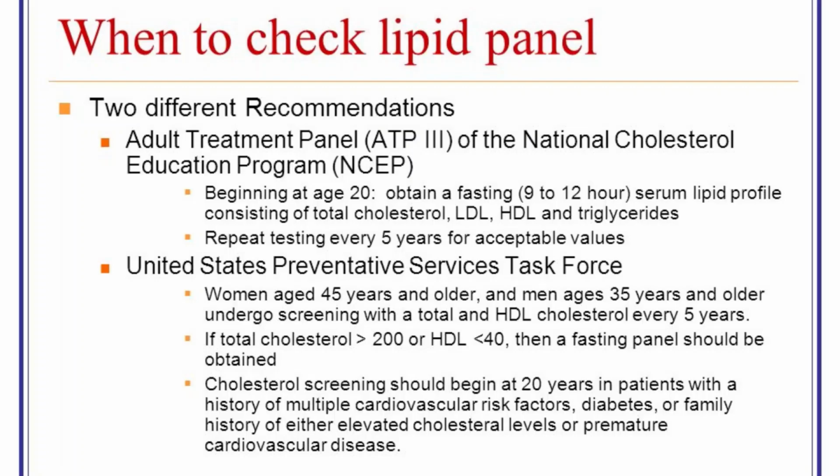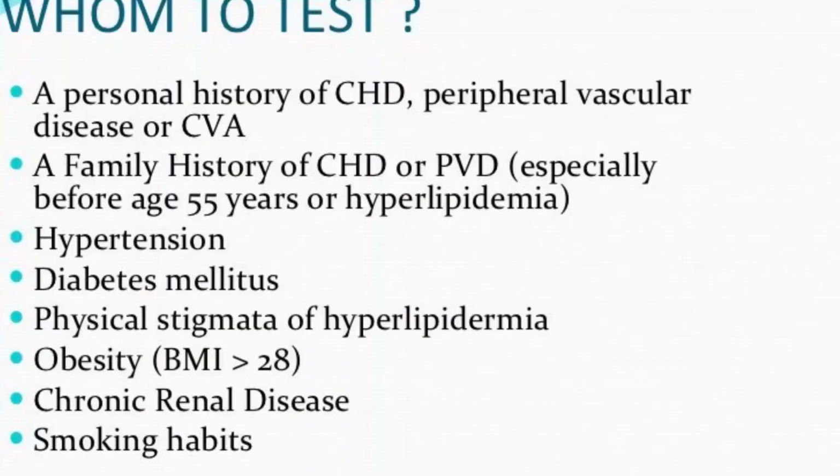Now I'll tell you who is at high risk of high cholesterol. Cholesterol testing is very important if you have a family history of high cholesterol or heart disease, or if you are overweight or obese, or drink alcohol frequently, smoke cigarettes, lead an inactive lifestyle, have diabetes, kidney disease, polycystic ovary syndrome, or an underactive thyroid gland. All of these things can increase your risk of developing high cholesterol.